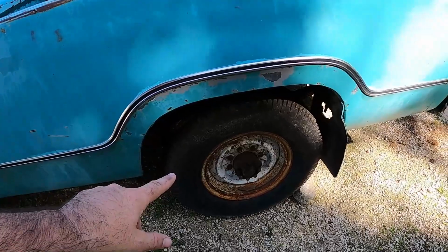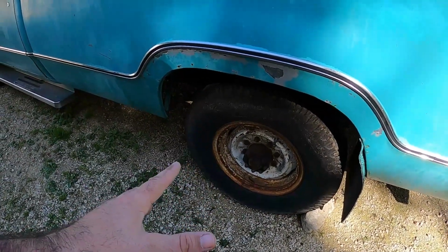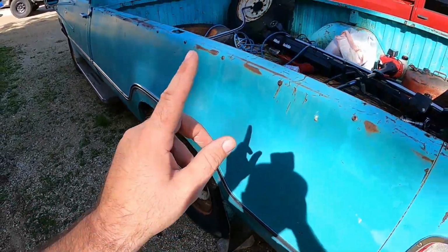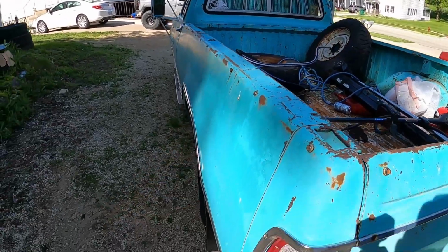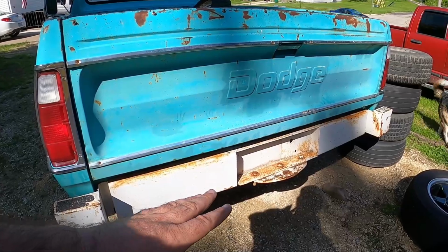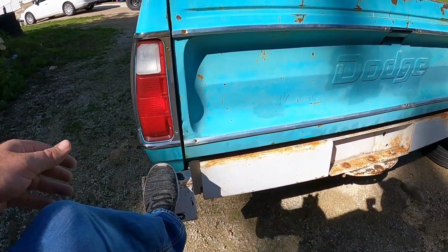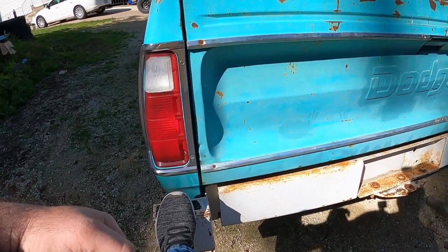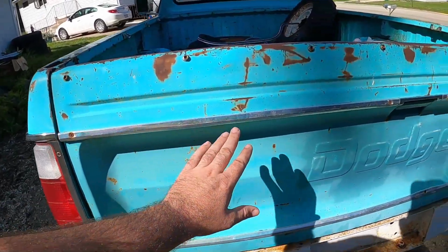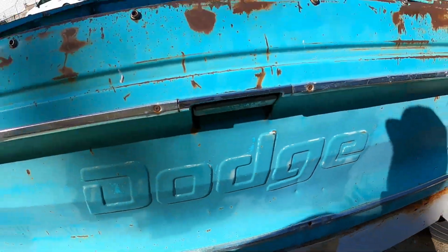She's got a floating Dana 60 in the back, 8 lug. I'll get to that in a second. Those are split rims, by the way. Replacement rims in the back. Custom aftermarket bumper. I gotta imagine that's what that is. Kind of neat though. If you had a camper, good little stepping spot. Taillights look like they're in good shape. Trim around the taillights are good. Trim on the tailgate ain't the greatest, but it's there.